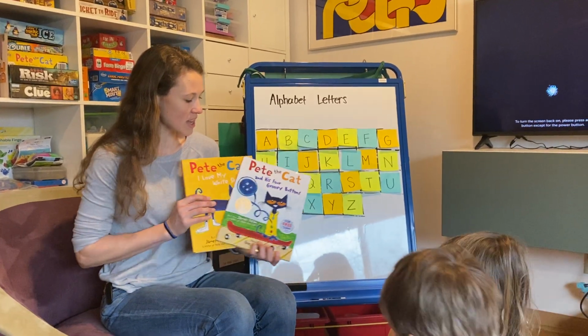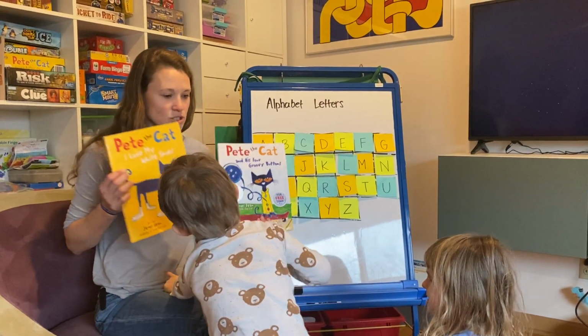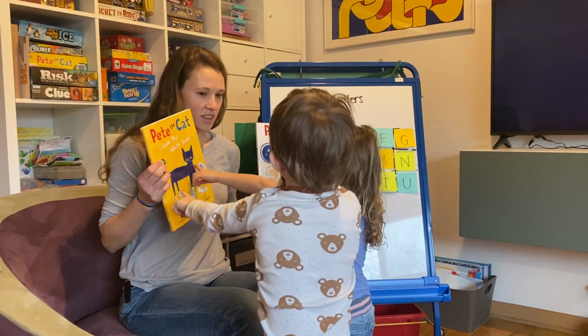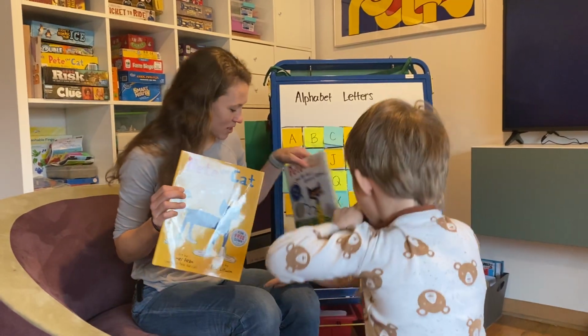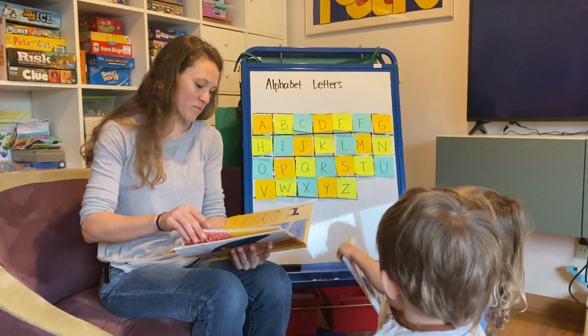Okay, guys, we're going to pick a book. We're going to do Pete the Cat and His Four Groovy Buttons or Pete the Cat, I Love My White Shoes. Which one? Pete the Cat, I Love My White Shoes. Okay, unanimous. We're going to read this one today. I can hold the book, okay? Okay, you hold the book.